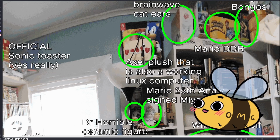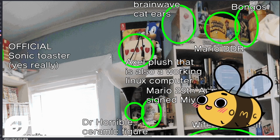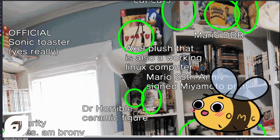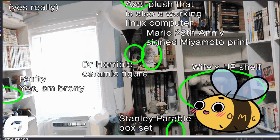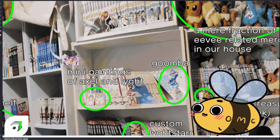That is so cool. Oh, you have the brainwave cat ears? Oh my god, you have Mario DDR and the bongos? A signed Miyamoto print? Dr. Horrible Sir, like how much cool shit do you have in here? Mini paintings of Axel and Light, that's so cool. Goomba.